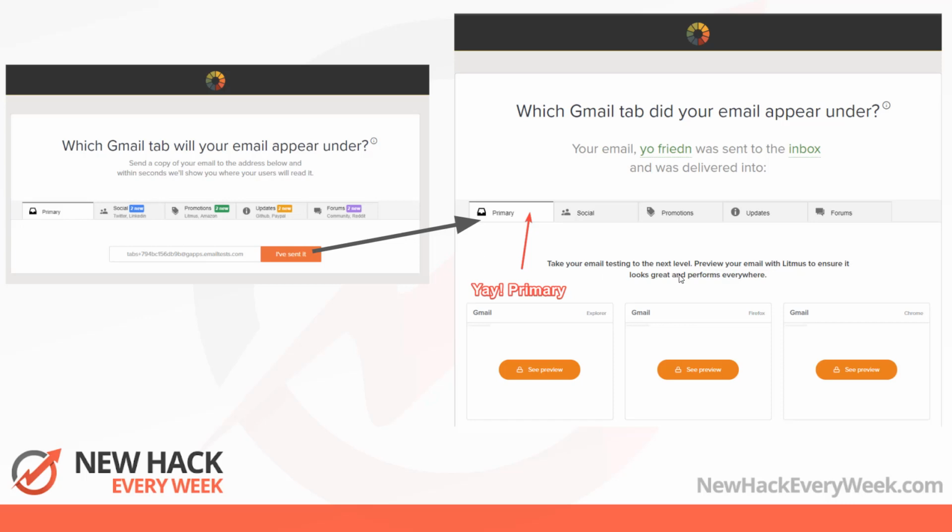Now, you're going to be surprised because you're going to end up in promotions and social and stuff way more than you actually thought you were going to. You want to end up in the primary. So if I'm going to add something to my autoresponder sequence, I'm going to test it on Litmus, and I'm going to make sure that it's going to end up in the primary inbox before I'm going to add it to my sequence. It's just that simple. Take the guesswork out of it and use this tool.